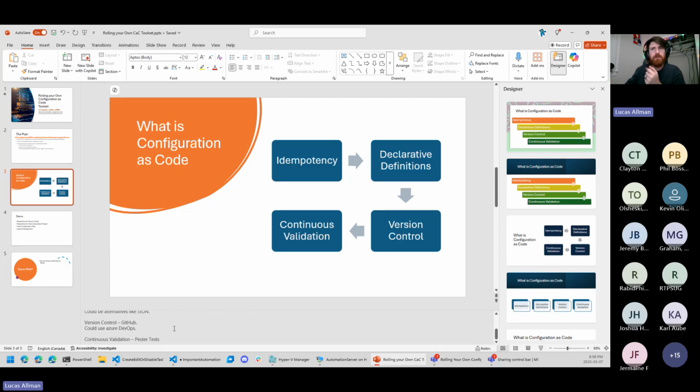Version control, probably a term you've heard before, is anything that can save a history of the code and allow you to fall back to old versions or merge with other people in their collaborative coding. So for me, it's GitHub. Could just as easily be something like Azure DevOps and the many other ones that are out there.